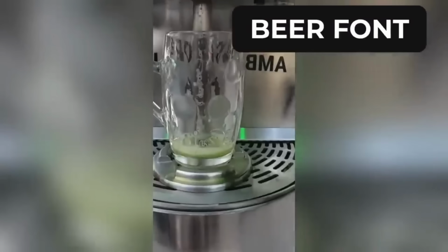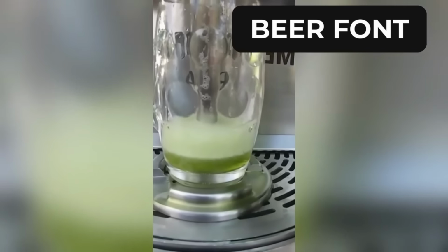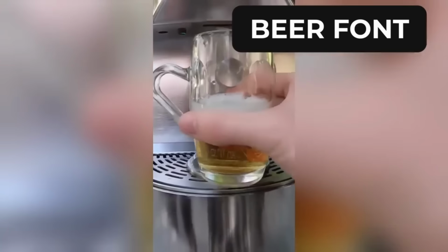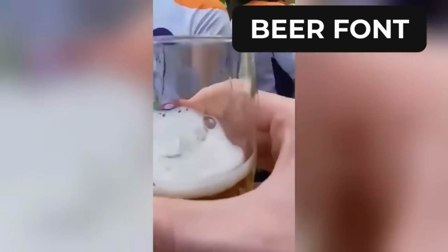In Zalec, Slovenia, there's a beer fountain. You buy a mug with a chip and serve yourself from the public taps. Tourism with flavor and control, so it doesn't turn into chaos.